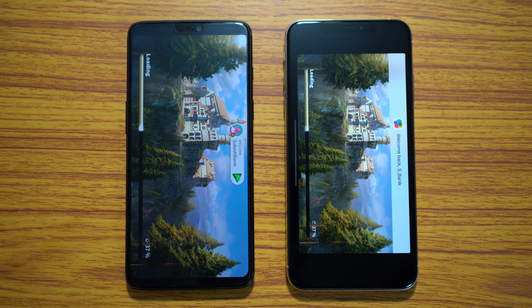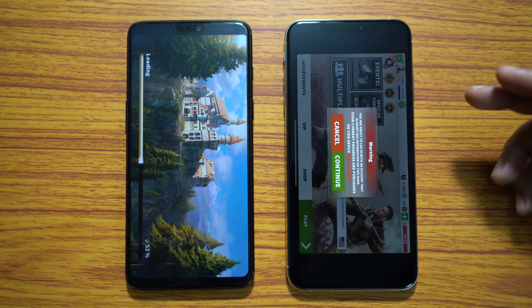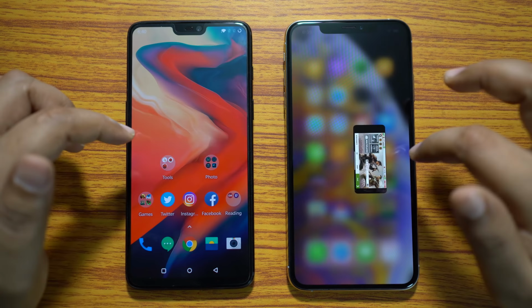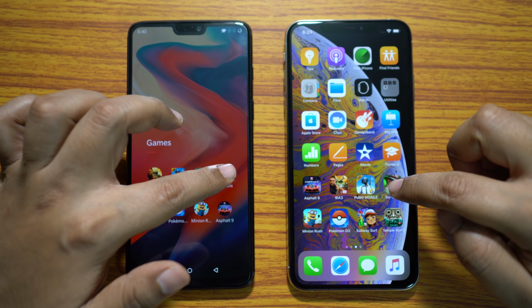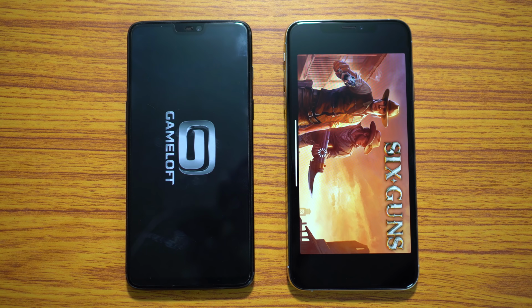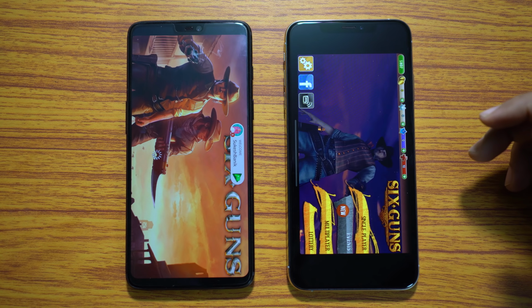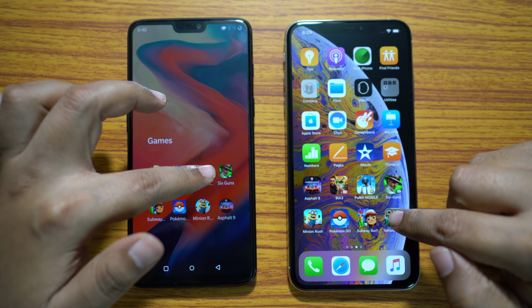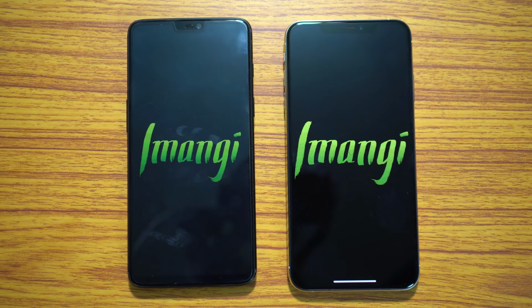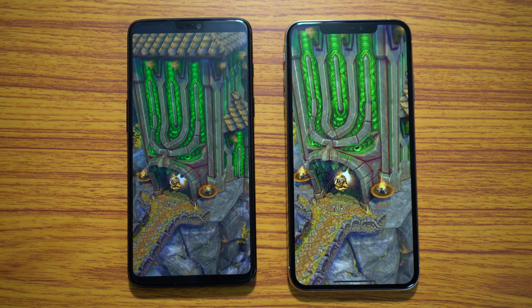There you have Brothers in Arms 3, and once again OnePlus loses to this year's iPhone. Let's quickly launch the rest of the games before I talk about the RAM management. There you have 6 Guns, and as expected, the iPhone is the winner, OnePlus loses. Next there is Temple Run 2. Once again the iPhone is faster by a few milliseconds.